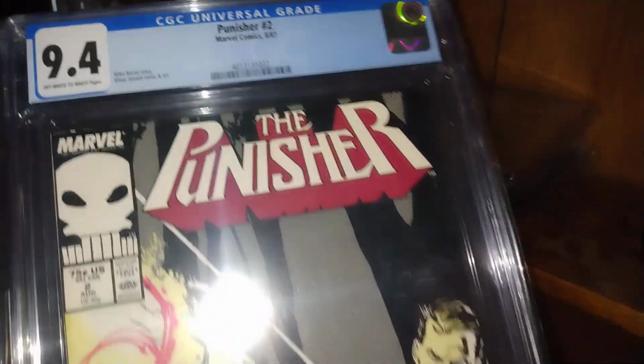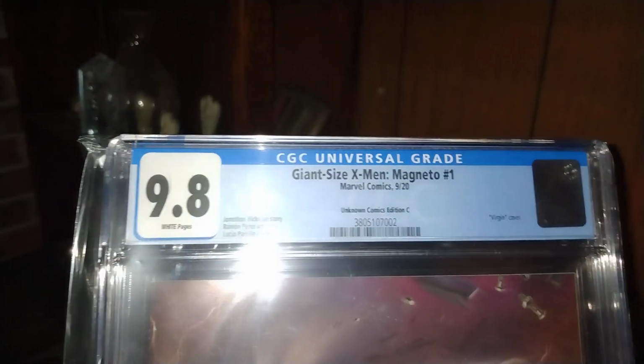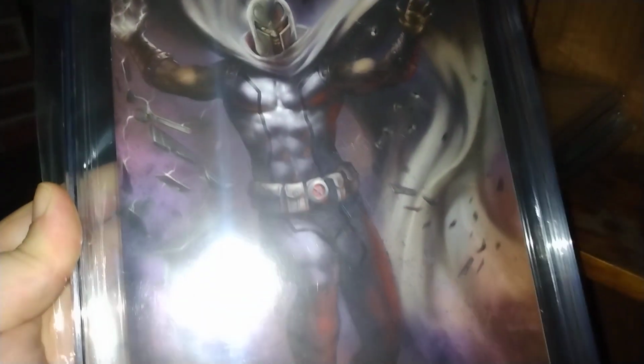It's Punisher number 2. These are the ones that still need to go up on the wall. Giant Size X-Men Magneto #1. It is a really cool cover. And that was done by, what's his name? Ramon Perez? No, Lucio Parillo. Lucio Parillo.